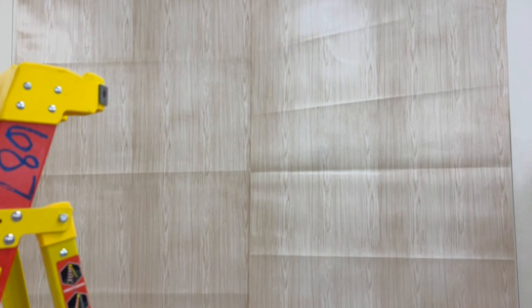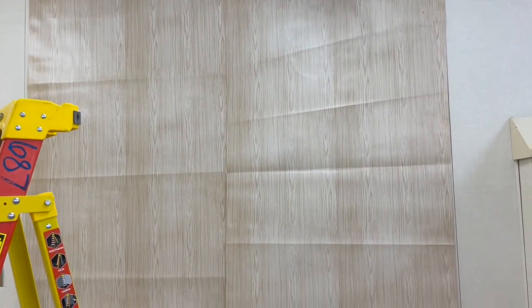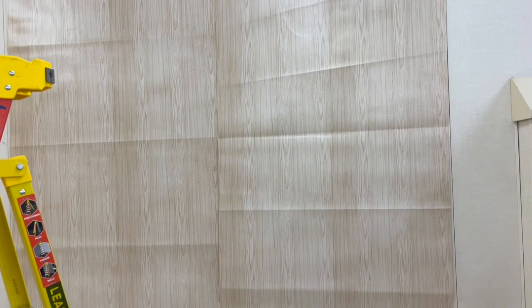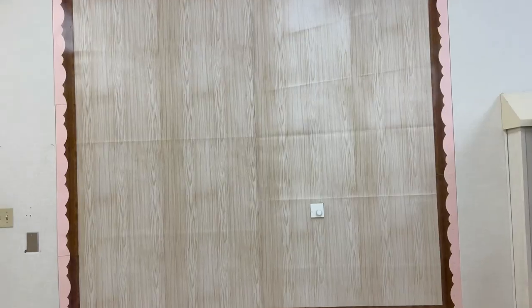All right, it is 7:35. I'm gonna just show you what I'm gonna work on and then I'll show you it after. All right, this is the first wall I'm gonna start working on. Right now there's temporary staples. I'm gonna go up and staple this down, put a border, and then I'll show you guys what it looks like.